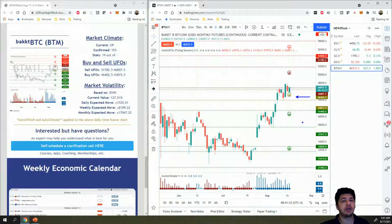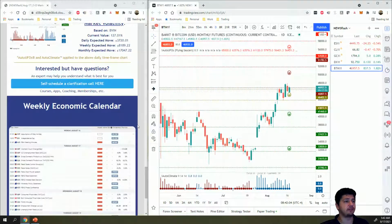46,402 through 43,87.5. And then the one up above it that's also testing it right there is at 51,782.5 to 46,807.5. And then, of course, based on BVIN, we're looking at over 100% volatility, $3,700 daily expected move. So, extremely risky product. If you know what you're doing, it could definitely give you some really good day trading opportunities. But you really need to be aware of the risk when trading it.